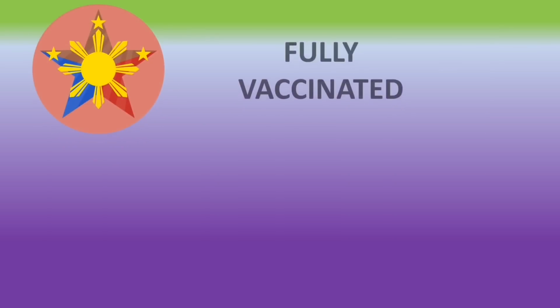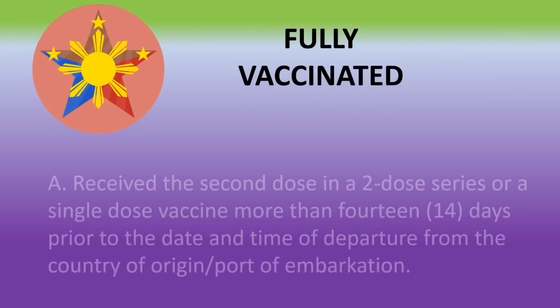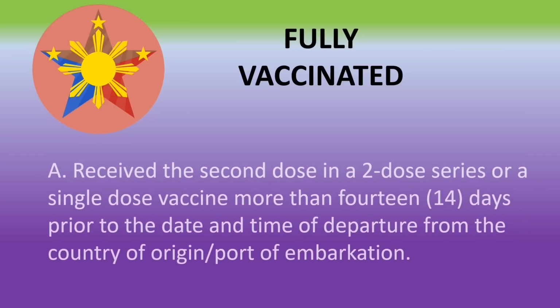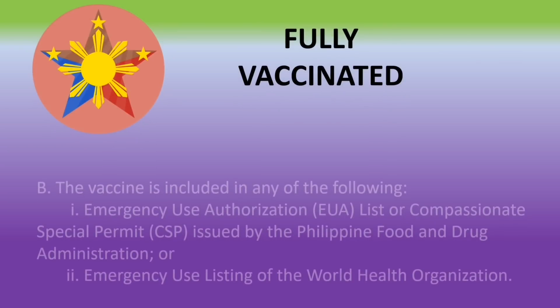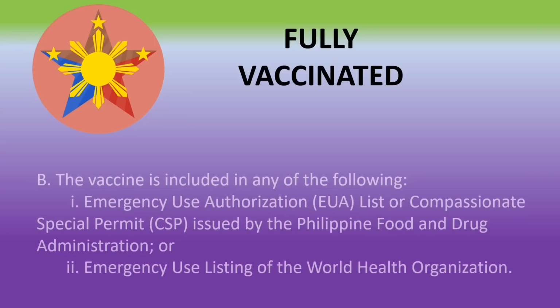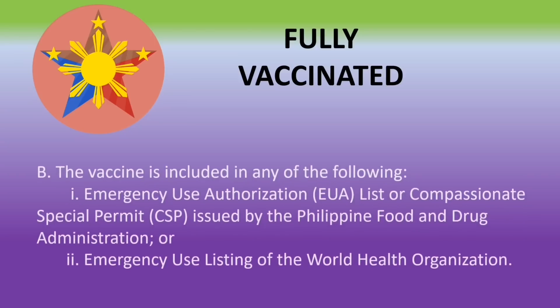Also, for fully vaccinated, you must comply with the vaccination requirement. You must receive the second dose in a 2-dose series or a single dose more than 14 days prior to your flight. Also, the vaccine must be included in the emergency listing or list of compassionate special permit issued by the Philippine FDA or emergency use listing of the World Health Organization.